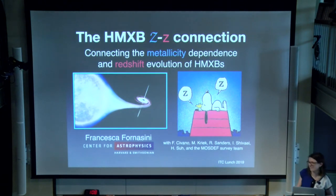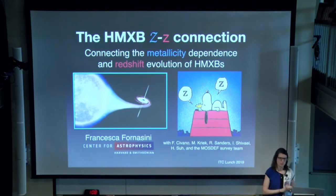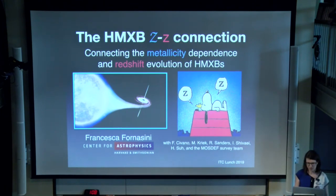Metallicity dependence of X-ray binaries. So today the systems I'll be telling you about are specifically high mass X-ray binaries. Those are systems where you have a black hole or neutron star that's actively accreting material from a massive stellar companion, either through Roche lobe overflow, as shown in the image, or from wind accretion.